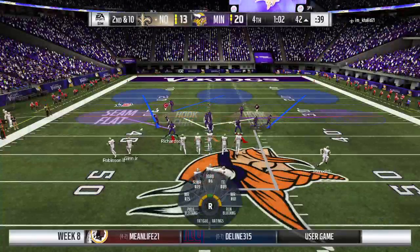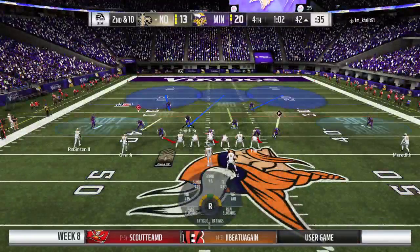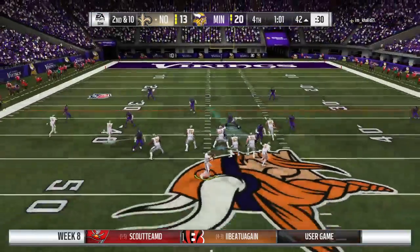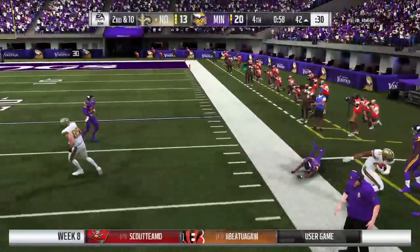I see you nodding your head up and down. It's a very heady decision at this stage of the game. Out of the pocket, nowhere to go. Just get rid of it. That's a smart play because you're not worried about your completion percentage, and you're also not trying to force it into bad traffic as well. Throw the ball away, live to fight another down.